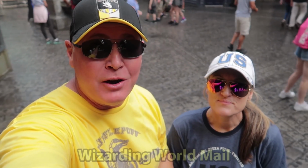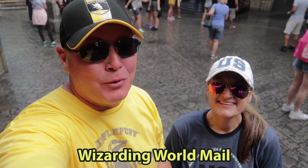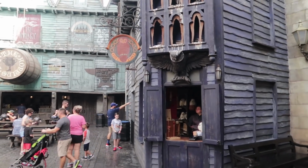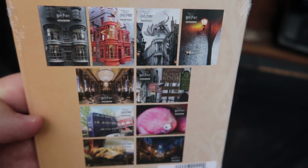Item number 5 on today's countdown, you can actually mail letters and postcards from the park, especially the Wizarding World. Yes, and there's 2 locations. So at the Owl's Post, they will sell you postcards, which are about $13. Right, and it comes in a pack. Yeah, a pack. And they have several different scenes.